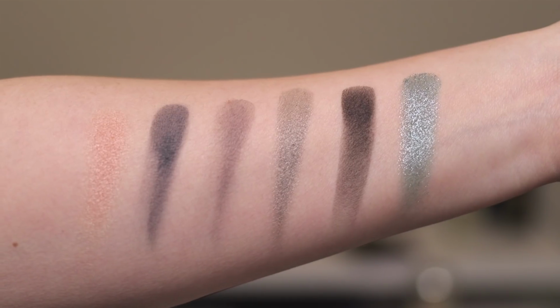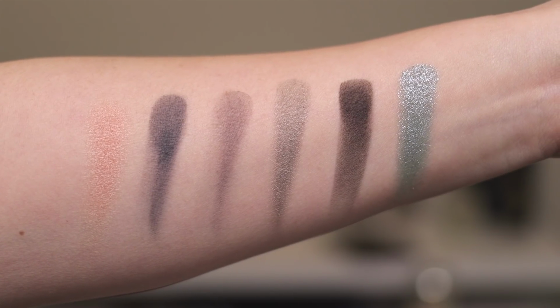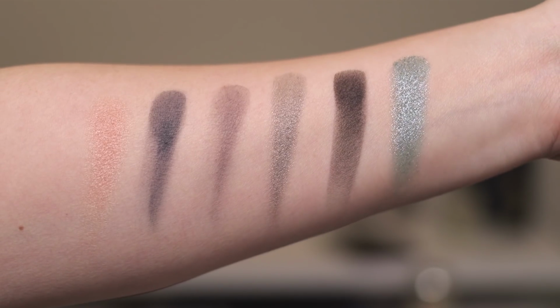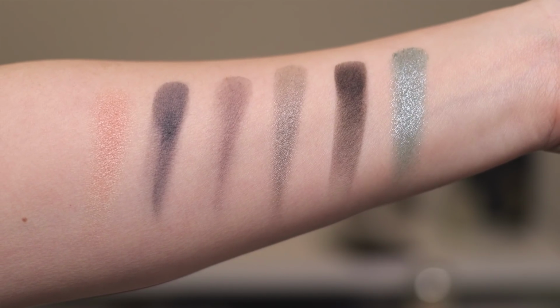So the first one is like a light peach shade. That is a satin shade. The next one is the deeper of the 2 matte grays. Next is a lighter matte gray. It's also a teensy bit warmer than the deeper gray. Next we have a satin shade, which is like a light gray. And then we have a matte black.